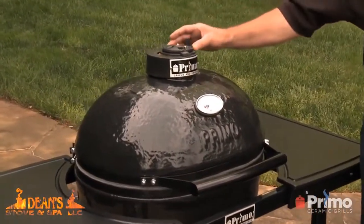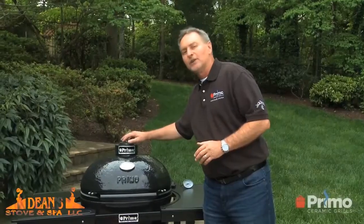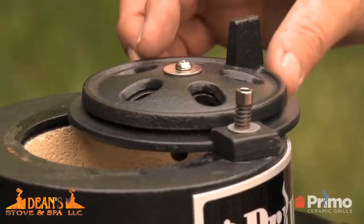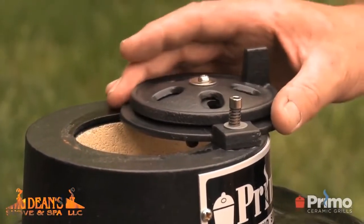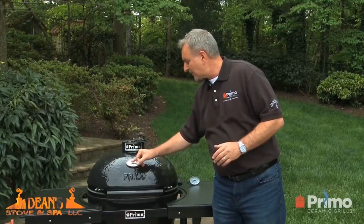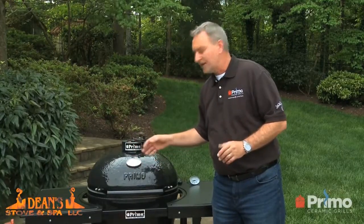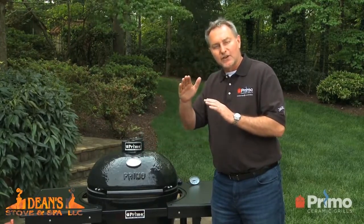At the very top, you'll notice that there is what we call a daisy wheel. This is really used for low temperature cooking, but for the main adjustments to temperature, you're going to be using this. And what you'll see is as you open it up after the charcoal's lit, the temperature will start to rise. As you get near your target temperature, you're just going to want to close that a little bit and you'll see that needle just start to slow.